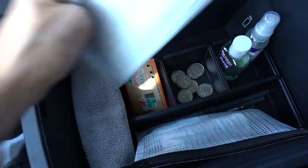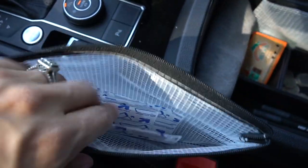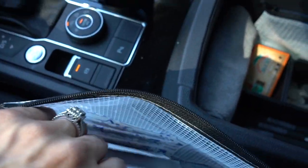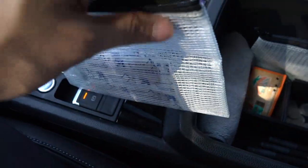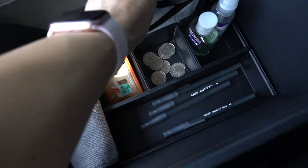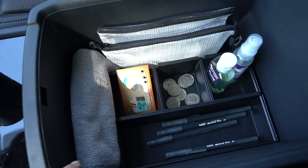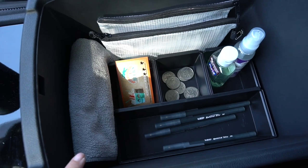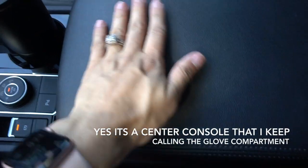And then the other plastic bag that I have is just for some Band-Aids. I just got that pack of Band-Aids and threw a variety of different size Band-Aids in here in case something happens with the kids, you never know, they're always getting cut. So that all actually fits perfectly. And like I said, I did want to get a little pack of tissue to have in here for the kids, so I'll have to get that still. But that's what's in the glove compartment.